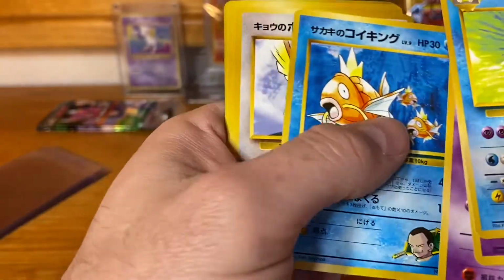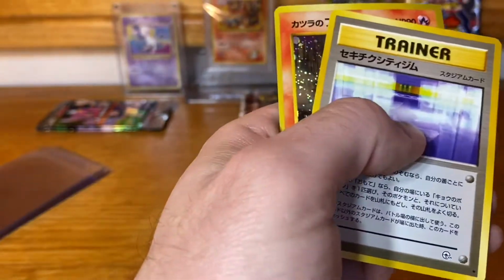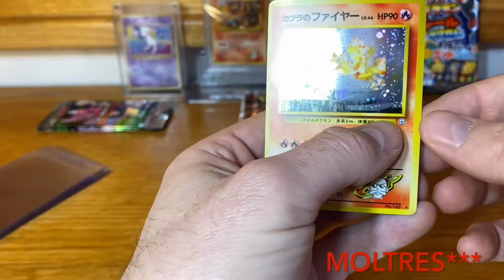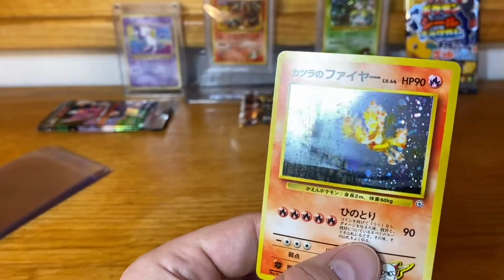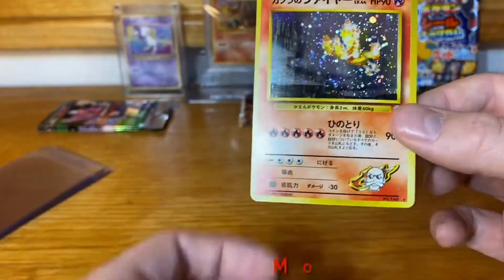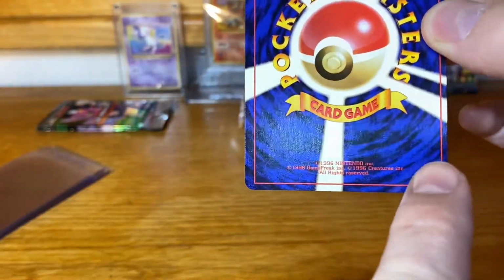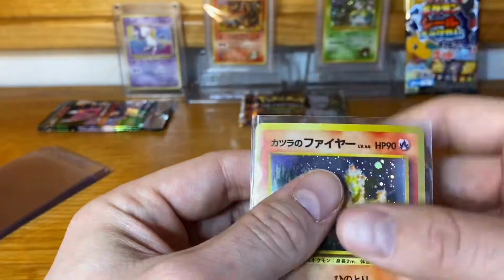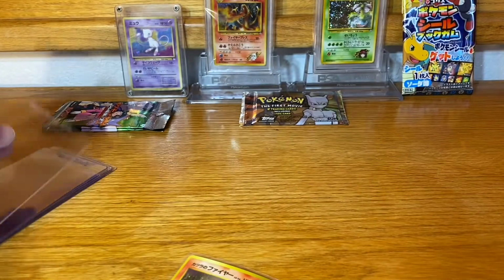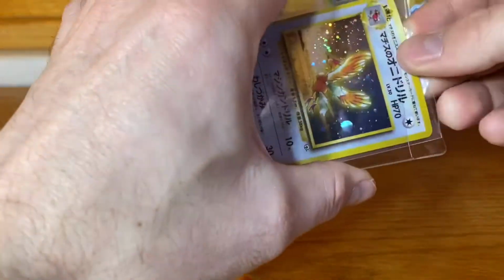Haunta, Magikarp, Pidgey, Nidorina, Koffing, Tangela. Oh, it's a Pharaoh. Sorry, Moltres. I had the Pharaoh right here in my mind, but they both look like chicken birds. Darn, this Pharaoh is off-centered. That's a bummer. That centering and what could be considered a dent in the card will definitely ding it. But not a bad pull from this pack, I would say. One of the better pulls.